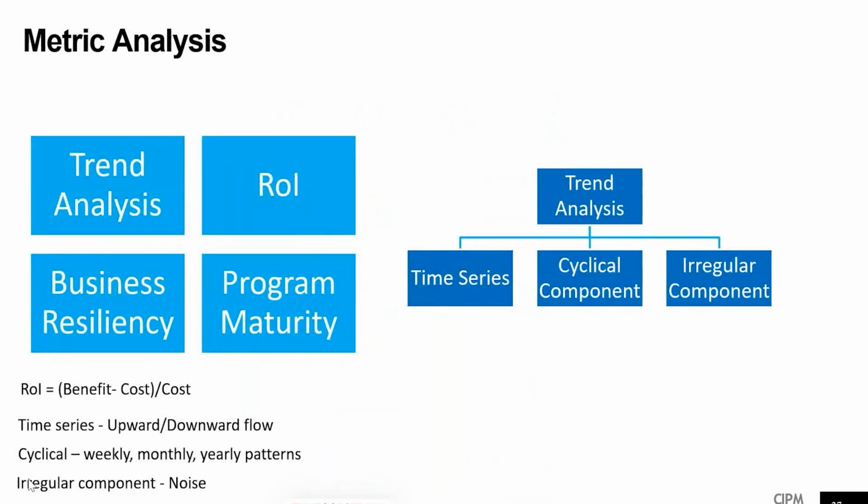Okay, and these are some of the metric analyses which we do. We do a trend analysis, return on investment, business resiliency, and program maturity. Program maturity is very important. We call it PMM, privacy program maturity. It has 5 stages, very similar to your CMMI levels, right? So if tomorrow your organization goes into its second or third year, probably you need to have privacy maturity modeling, which is like assessing the organization's maturity in terms of privacy posture, right? So these are different metrics which we do as part of stage 3 of your data lifecycle, which is your sustain stage.